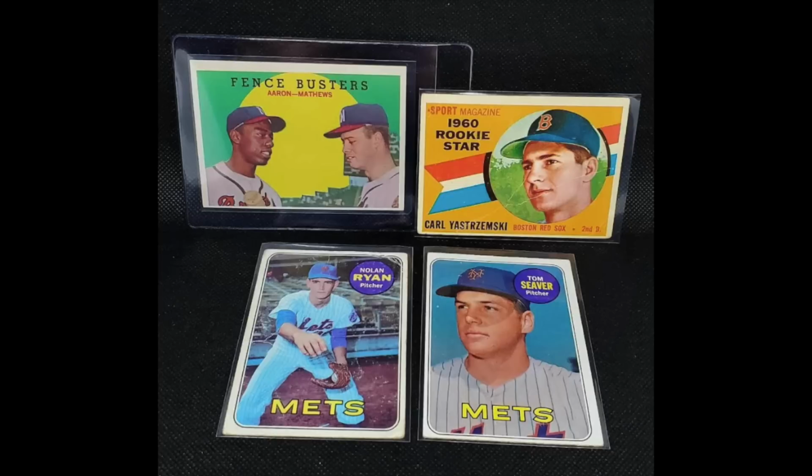This was sent by James, who picked up these 4 cards at the Toronto Sports Card Expo recently for 67 Canadian dollars. The second year Ryan was just $10 and the Yaz rookie was $15, both lower grade, but you can sometimes find nice cards on a budget. The Aaron Matthews 59 Topps is super clean and cost $30.